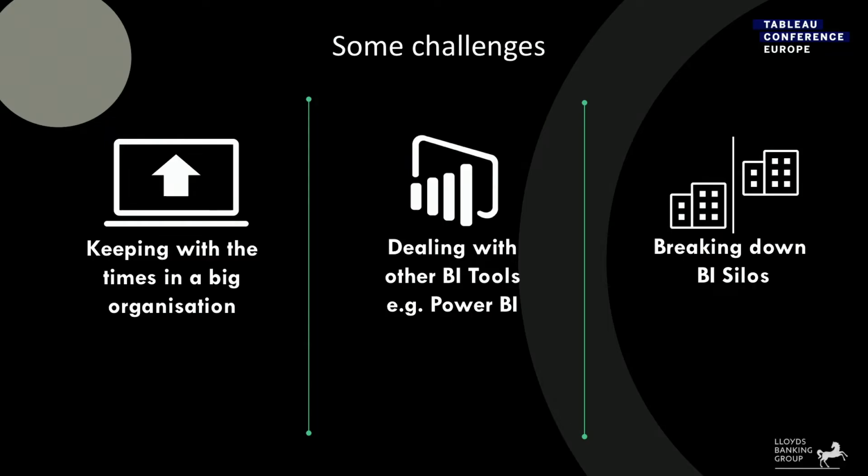Just want to touch on some of the challenges we've been having recently and some of the stuff we're trying to overcome. It was touched on at the keynote speech earlier about going to scale. We've got about 6,000 server users, but we want to have the whole organization using Tableau. So we're looking at potentially 70, 80,000 people across Lloyds using Tableau and becoming more data savvy.